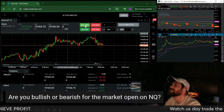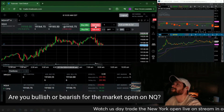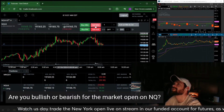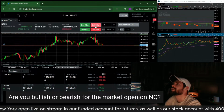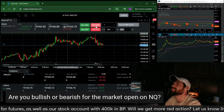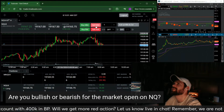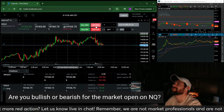Big red candle here. We bought this in the regular E-mini futures. I want to see if it retraces back up. Flat, green, 25. Got a little cushion. Now we're back to red.